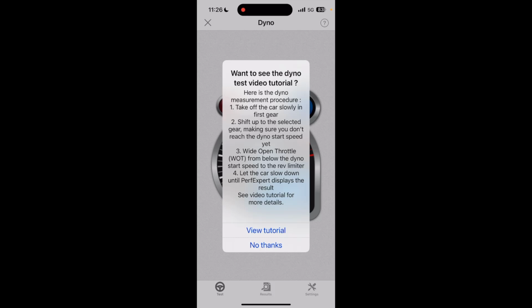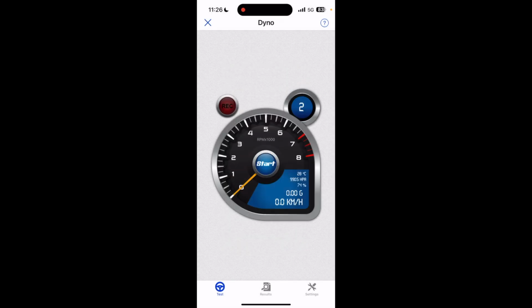Okay, so what that means to me is that we can start as soon as the dyno app tells us to start. We'll get through first gear, we'll get to second gear. We'll probably hit around 1800, 1900 RPM because it wants us to start at 2000 RPM. And then as soon as we're around 1800, 1900 RPM, we're going to go wide open throttle. That's step number 3, wide open throttle from below the dyno start speed to the rev limiter. Let the car slow down until Perf Expert displays the result. Okay, sounds good. So there's the start button.